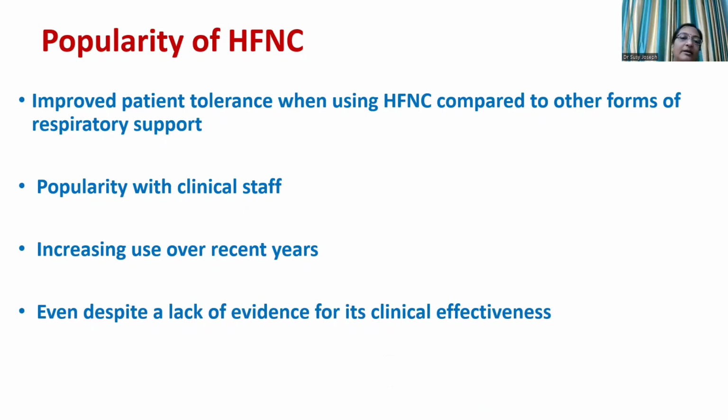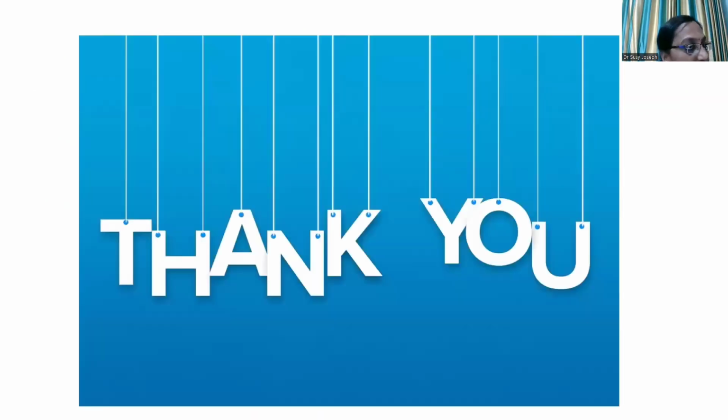But ideally HFNC has a lot of research scope because many studies are underway. So more studies will come out in the near future, which will make it evidence based, so that we have a set of fixed guidelines for implementation of HFNC into our pediatric practice. Okay, so that finishes it. Thank you.